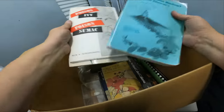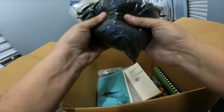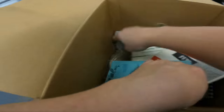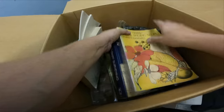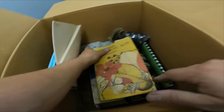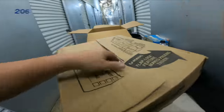Books, mostly landscaping books. I wonder if there's more value on that, if there's like a market for that. There's some black powder, like sand or something. And a piece of styrofoam. Jeez. More sand. Not a good book. All right, next box.